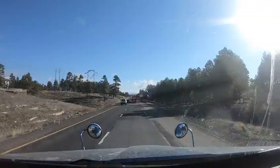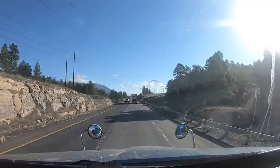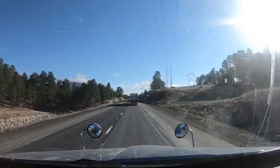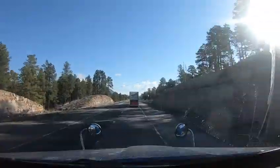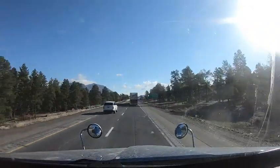Even with this Kenworth's longer wheelbase than I had in the Volvo, sometimes the road is still just rough as all get out. Yes, I'm slowing down, truck. Dang it.